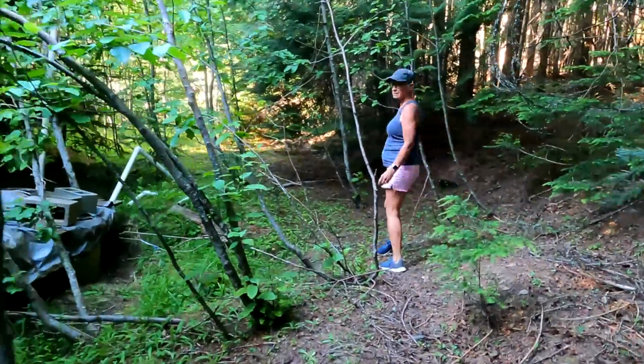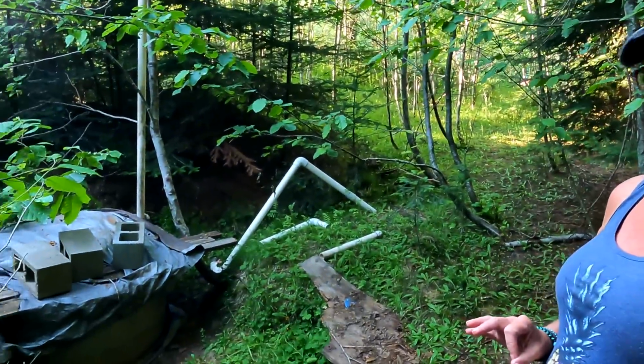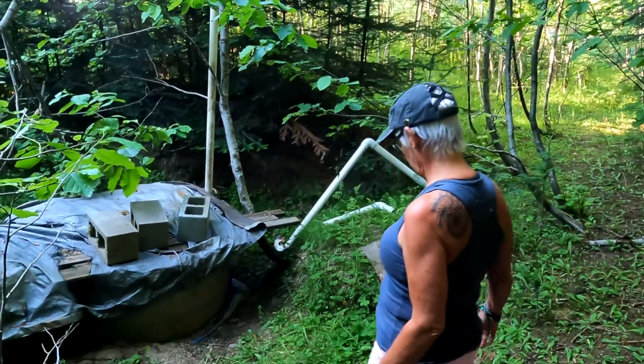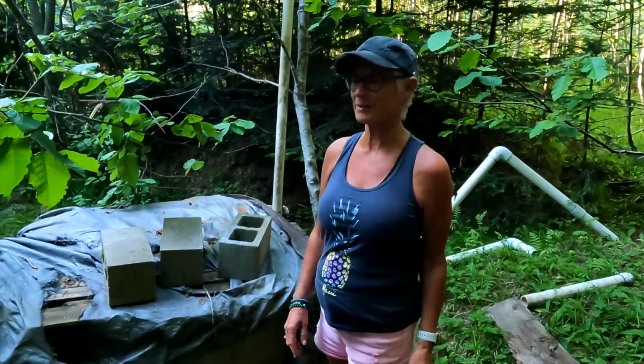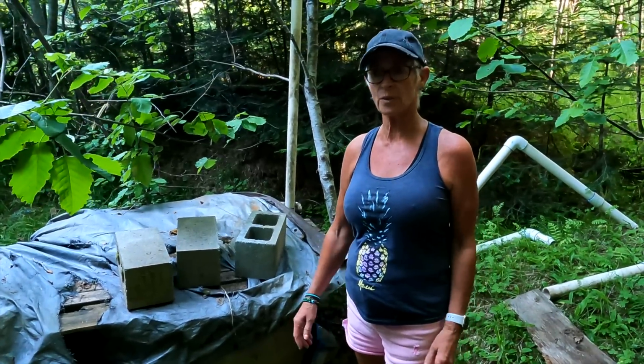And here is spring 2. We have done zero work on this part of the property. These springs, I think you can tell, they need a little bit of love. They need a little bit of help. But they flow. They seem to flow all year round, as far as we know. So this is the spring that we're most interested in trying to develop. It's the one that has been used in the past. It's the one that has the underground pipe that we hit with the excavator recently. It goes from here up to our cistern up higher.